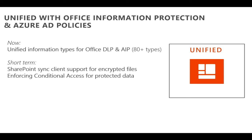In the first phase we just enable you to tell everything protected with AIP requires conditional access. In the later phase we are going to do it per label. You can tell confidential doesn't require, secret requires. It's still not there, it's in code now. I'm going to show you the client experience with this stuff, and then Stefan from the AD product group will show you the admin side.